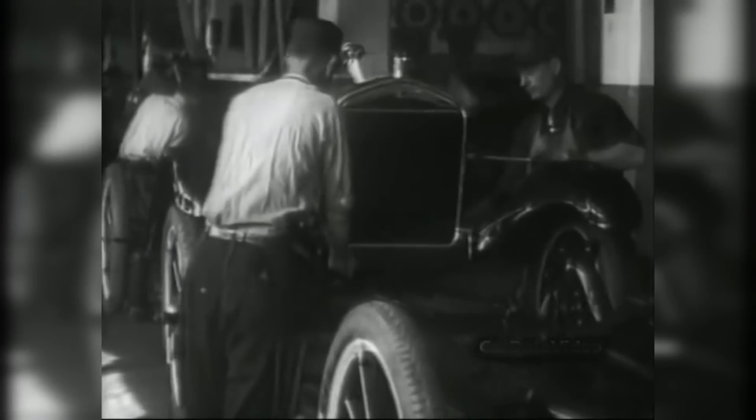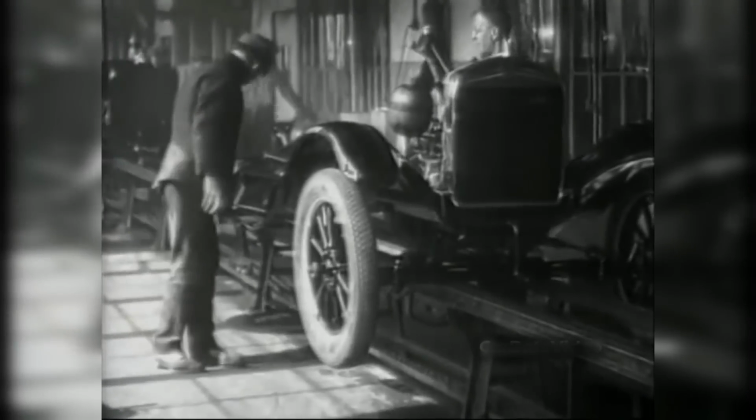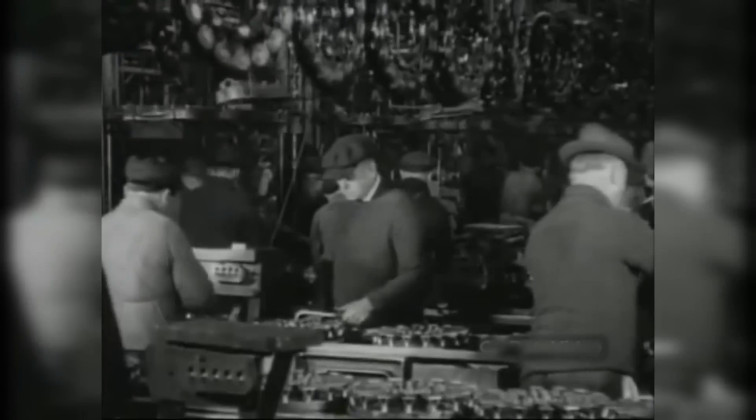The moving assembly line, which was developed by Ford's chief engineer, Charles Sorensen, and implemented under the guidance of Henry Ford himself, consisted of a series of conveyor belts and other mechanical devices that moved the cars along a production line as workers performed their task. Each worker was responsible for completing a specific task, such as attaching a particular part or component to the car, and then passing the car down the line to the next worker, who would perform the next task.